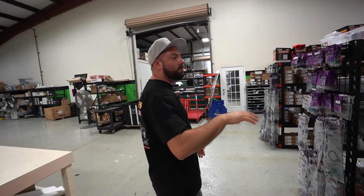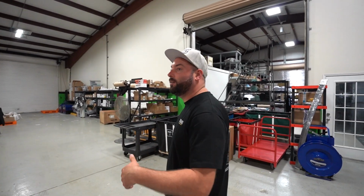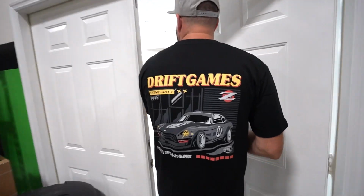But this is kind of the heart of Drift HQ. This is where all the packing goes down. It's really cool. But since we were here last year, if you saw that video, they've had their whole office done again, and they've got, to finish this video, one of my favorite cars in the world, which is Duarte's E46, but I'll show it to you.